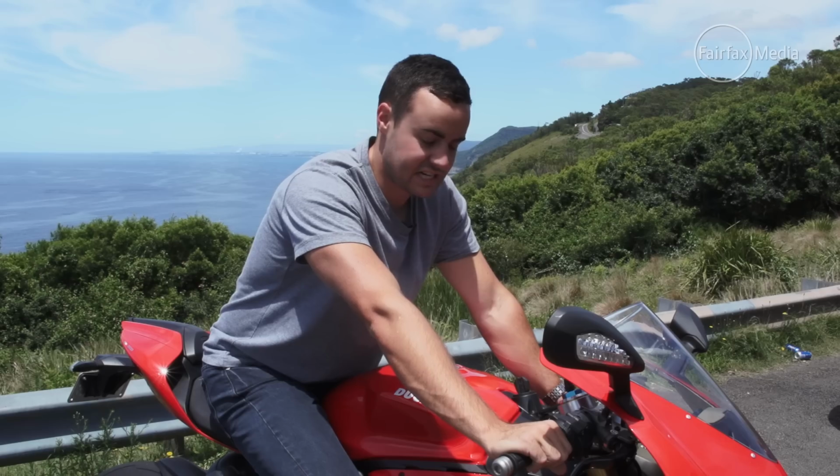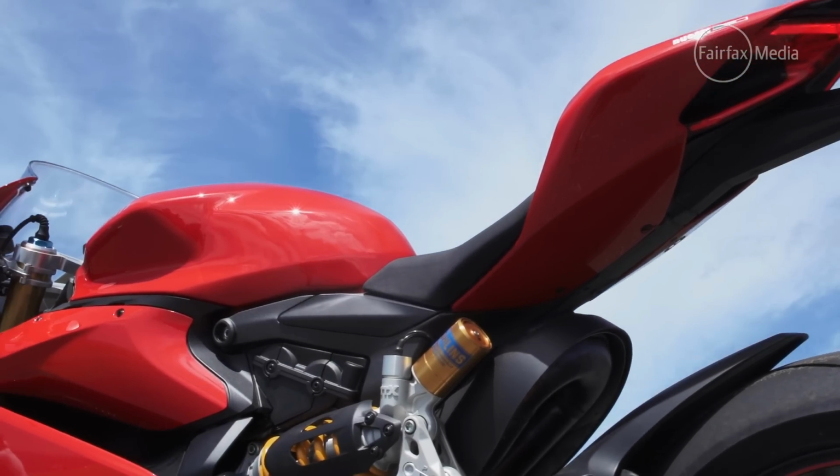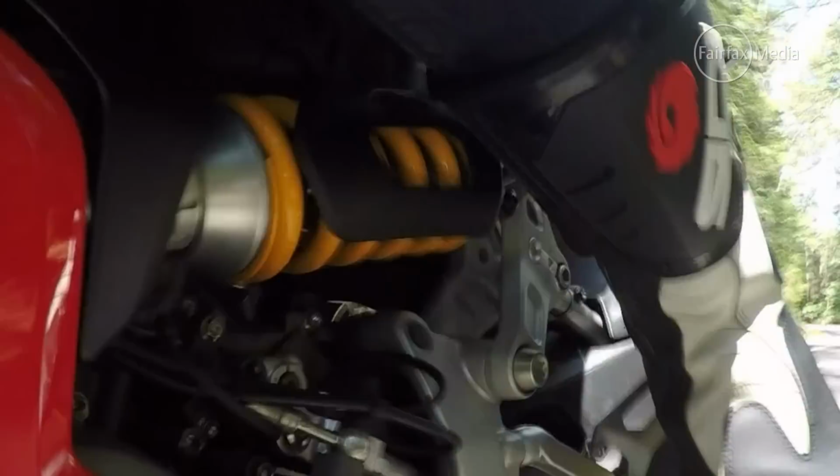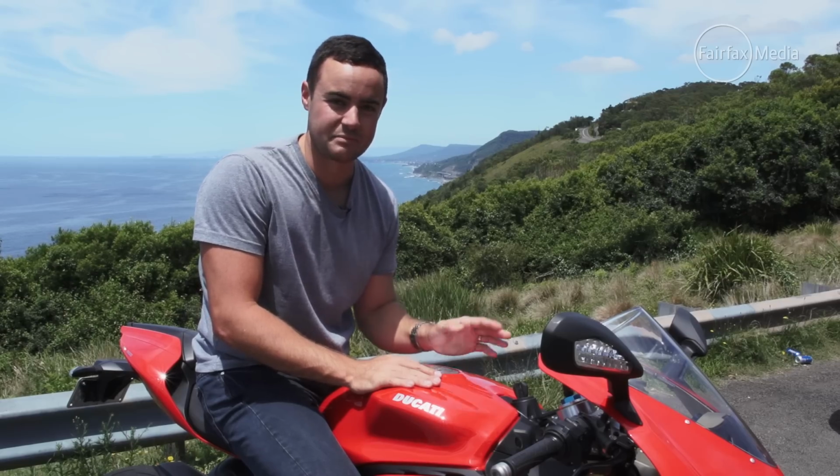The other noticeable thing is actually the heat emanating from this rear header pipe. It comes from the cylinder and twirls underneath this seat here, which means my legs and bum and everything are copping all the heat from it. So it does get pretty hot in built-up riding.